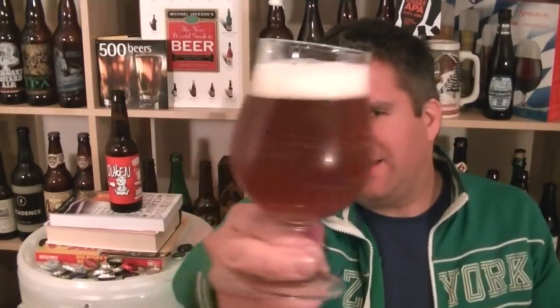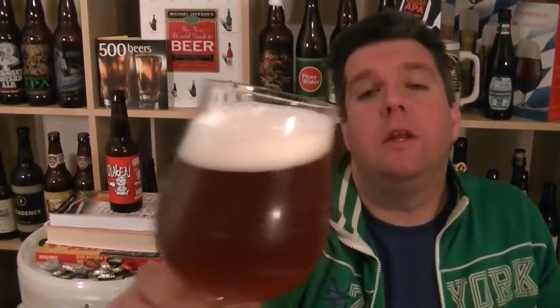So the beer in the glass, got a hazy, kind of golden amber, slightly peachy looking beer. Head nice, tight, thick, creamy looking, just off-white head. So let's check out the aroma.